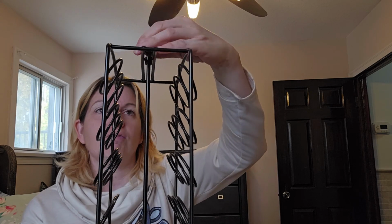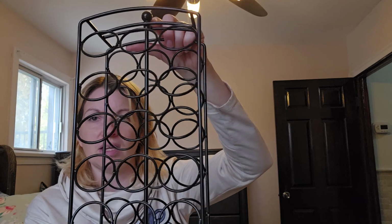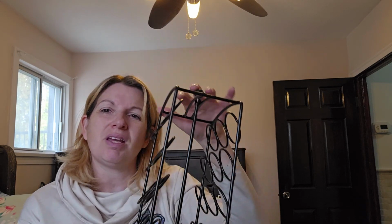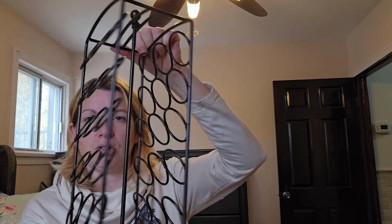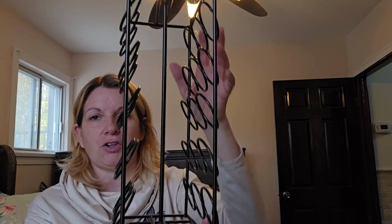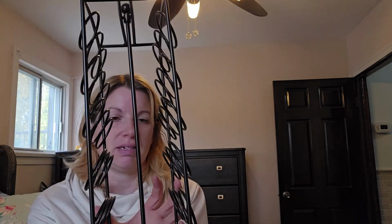I do have one coffee maker that takes the little K-pods, and I was looking at some of the other ones. I know the dollar store has one, but it's just for the smaller coffee pods, I don't know what they're called, I don't know the difference. My coffee maker takes those larger ones. So I just thought for $9, this would look so cute on my counter. And again, it takes up very little space.